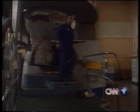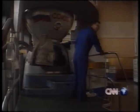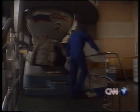Russian language is not easy for me. But even beyond that, there's a technical level of understanding that's pretty deep, and that's been the hardest thing. Shepard is training to spend nearly 6 months in orbit on the new space station next year. He says most people don't realize the station is almost ready.